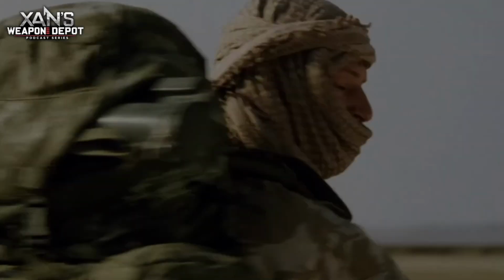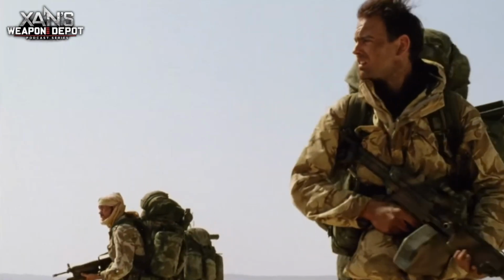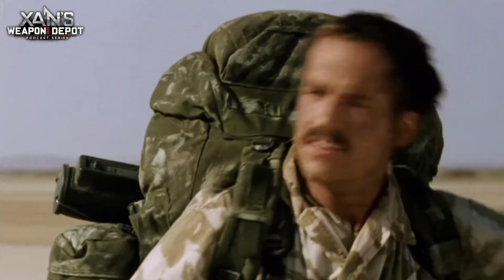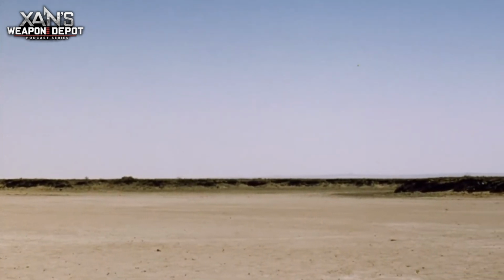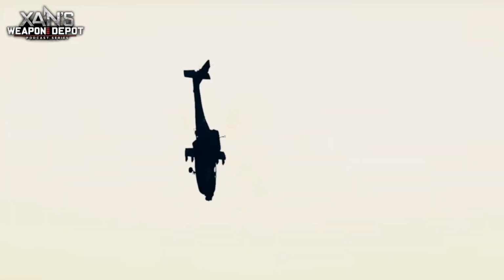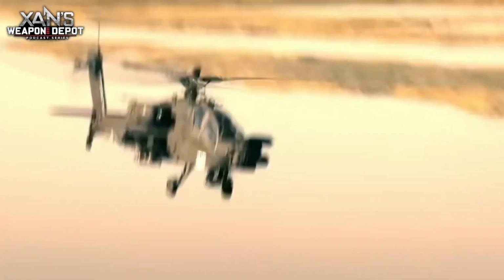Imagine you're on a patrol in enemy territory. The sun is going down, visibility is trash, comms are spotty. Then you hear it, the deep thwop thwop thwop cutting through the air like a war drum. You don't have to look because you already know. It's the AH-64 Apache, and that is the sound of death arriving with pinpoint precision.